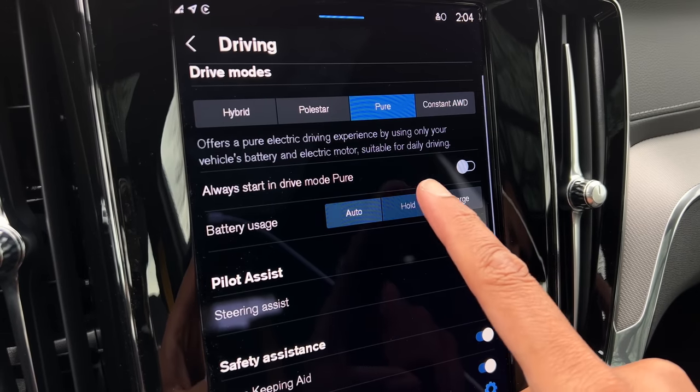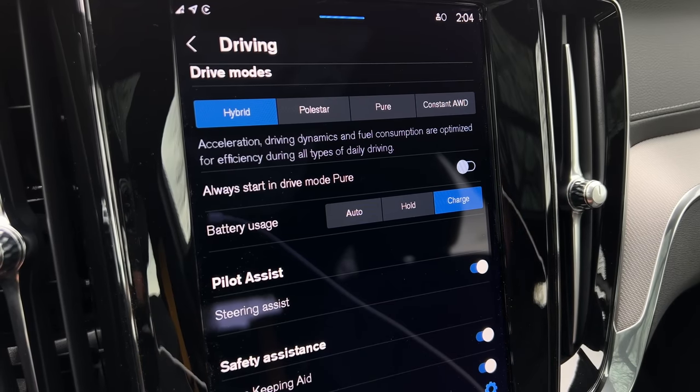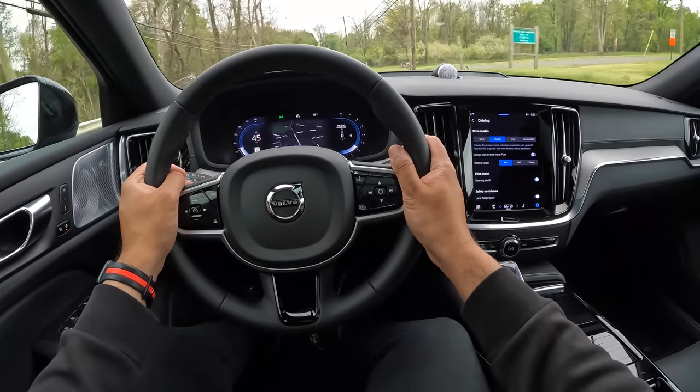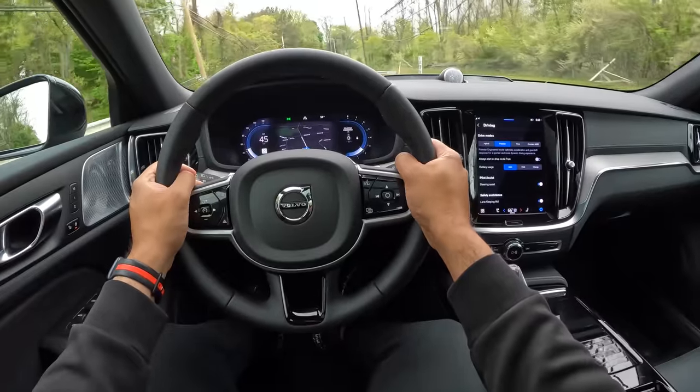And the other cool thing is that you don't always have to plug this in to recharge the battery every single time. You have three different battery modes, including auto, hold, and charge. If you click charge, the V60 will use the engine to recharge the battery. And just like other Volvo recharge vehicles, this gains charge in charge mode pretty quickly, to the point you can fully recharge the battery just by driving it around.